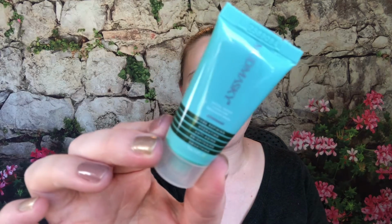This is the Mudmasky Facial Detox Purifying Recovery Mask. It's supposed to be pore refining, hydrating, anti-aging, brightening, and smoothing. Although I find that sometimes hydrating masks, I have an issue with those too, and they sting, and I don't know what it is. So this was fine. It's just your typical mud type mask. I want to say it felt a little grainy, but I don't remember exactly. But it's not one that I would repurchase. I'm going to use it up and get it out, but I don't love it.